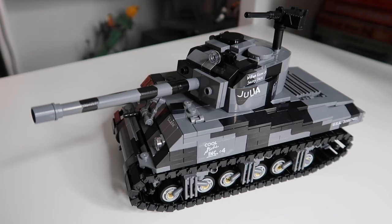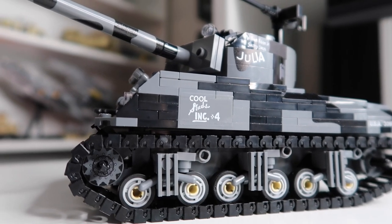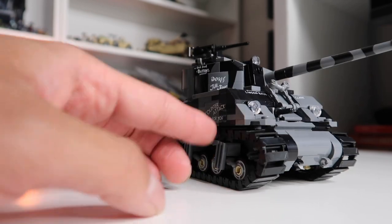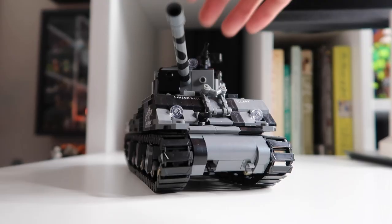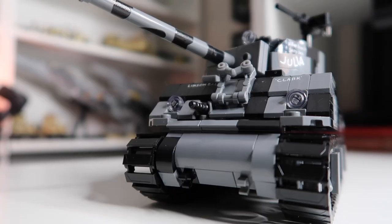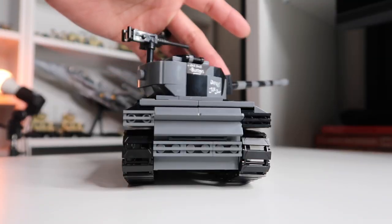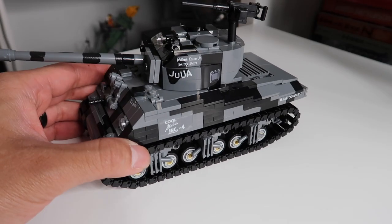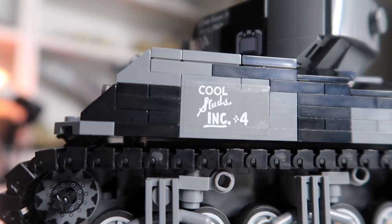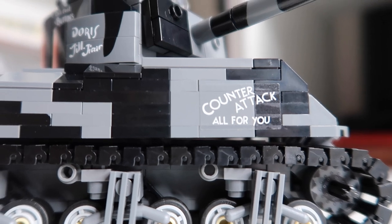So here is the M4A3 Black Panther Sherman. Now, this is a good looking tank. I did not expect a camouflage Sherman to actually look really good in person. I was a little skeptical at first with the black and dark bluish gray camo scheme, but it actually does it justice. And with all this writing all over the tank, it just adds to a different level. The tank really only comes with 2 stickers, the Cool Studs Ink number 4, which I'm assuming is the name of the tank, and Counterattack.